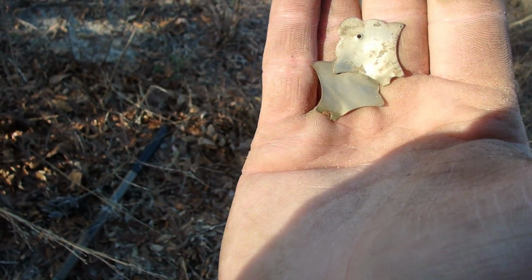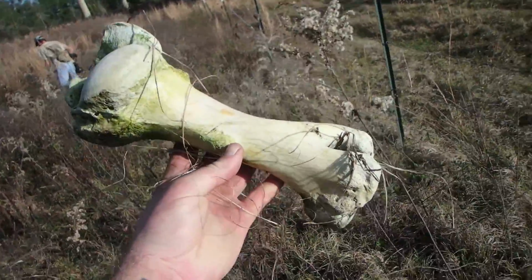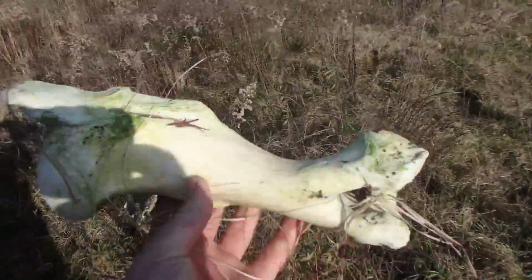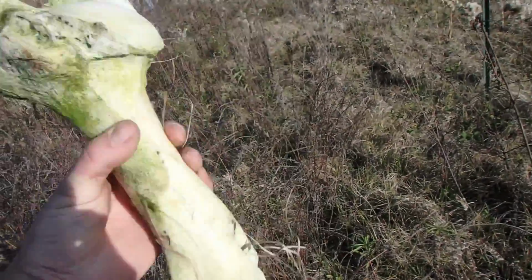Silver plated something. Got a big old bone here. Big old cow bone. We passed a bunch of them. There's a rib cage back there. That's a big old leg bone. Or hip bone, something. Where's the joint?